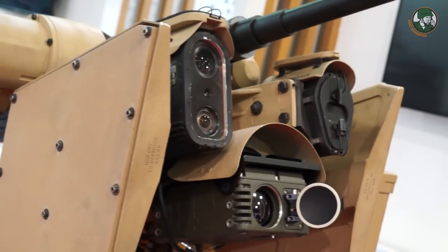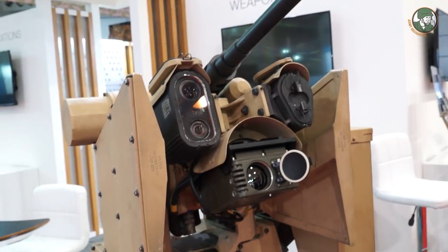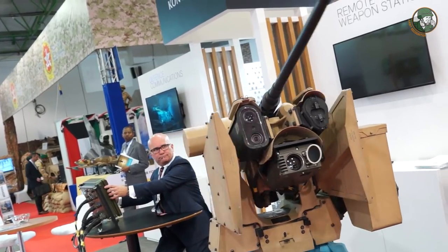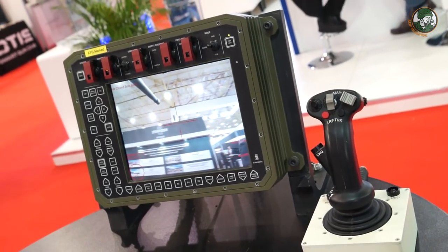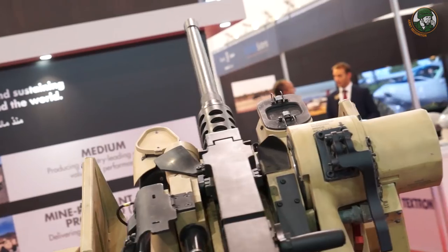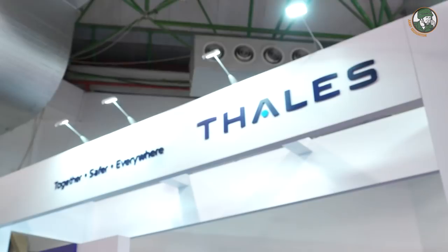And as you can see here, we have our Protector remote weapon station with a 12.7 millimeter machine gun. The Protector remote weapon station is the most sold remote weapon station in the world. We are currently in 18 countries and the world leading provider of these types of weapon systems, with more than 18,000 produced. The Protector remote weapon station is in use in Kuwait by the Kuwait Armed Forces and different ministries, including the Ministry of Interior.